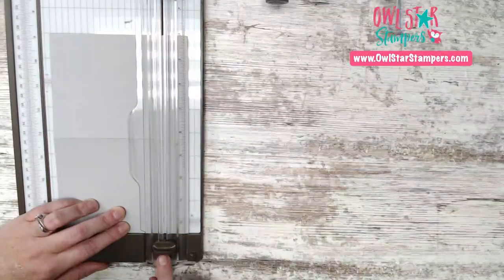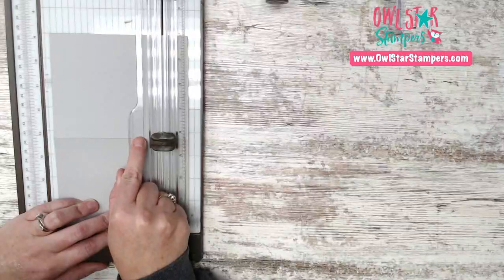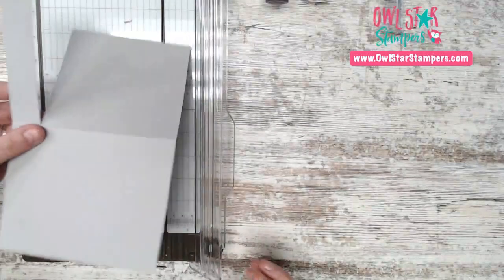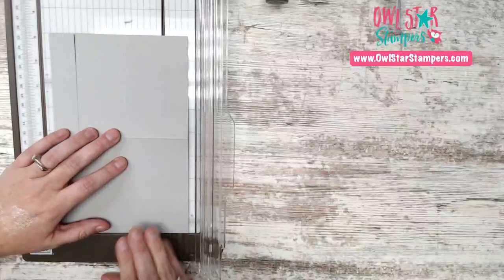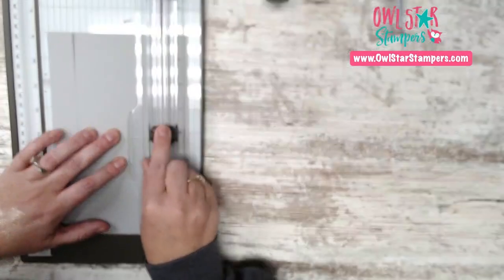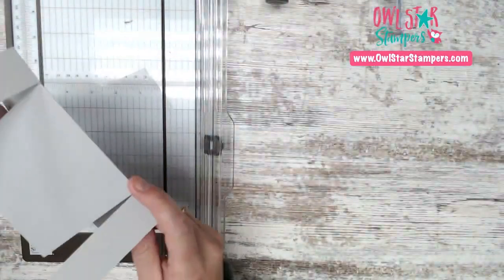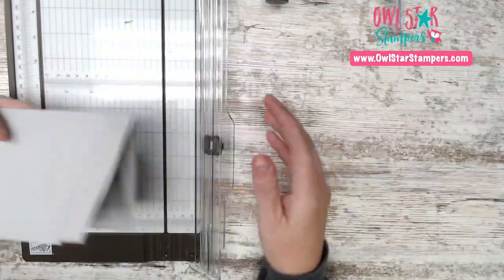I don't need to score. I'm actually going to cut up to the score line, and I can see my line right here. Surprisingly, I can see this. And then I'm going to flip it over and do the same thing. So it's kind of like this. Now we're going to go over to the 1-inch. Again, I'm using the bottom. And then I'm going to cut again down to our middle point right there. Okay. So here is what it looks like, kind of like this right now.